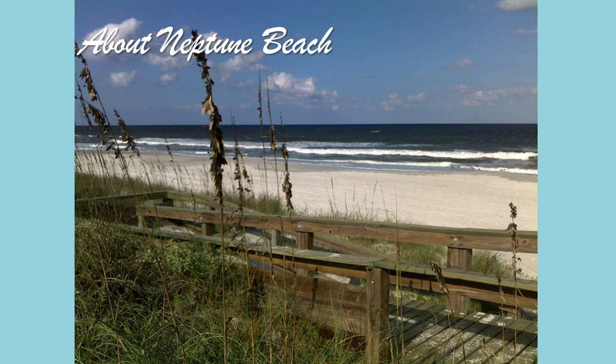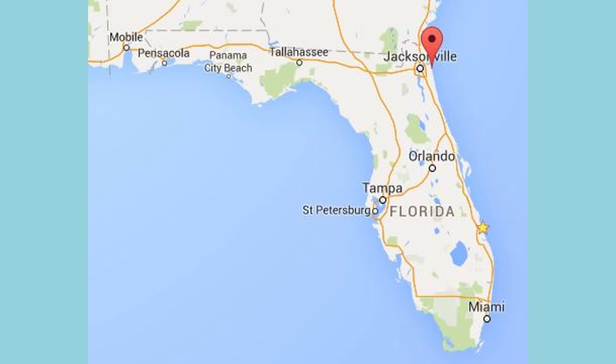First, a little about the city where it's located. Neptune Beach is in the northeast corner of Florida, just east of Jacksonville. Where we are, the coast juts inward. When hurricanes are moving up the coast, the Gulf Stream tends to pull them further north so they avoid our area, other than just the outer fringes of the storms.